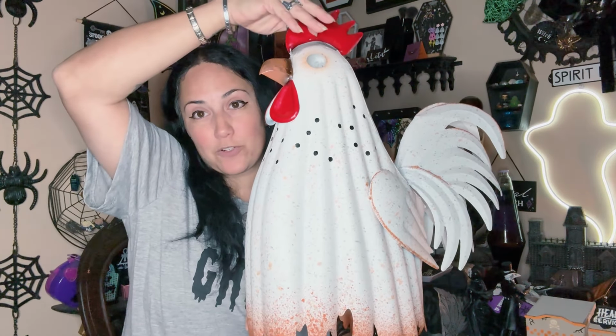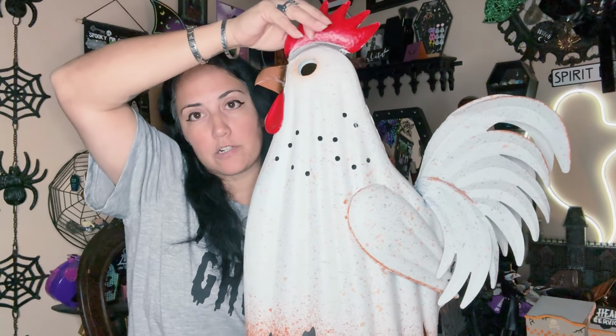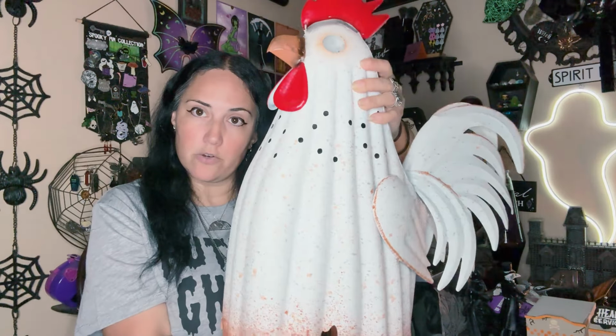I got the ghost chicken. This is outdoor decor, and we have chickens. They do have another ghost chicken, but I really liked this one. I guess it's a rooster, and the other one is a chicken, but this is the spooky one. There's another solar light one that is just the chicken in a sheet, and that's fine, but this guy looks like he's been through some shit, you know what I mean?